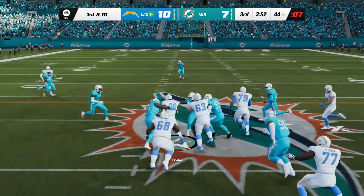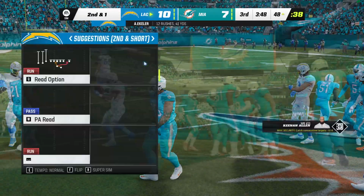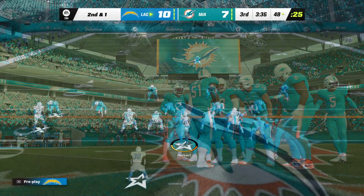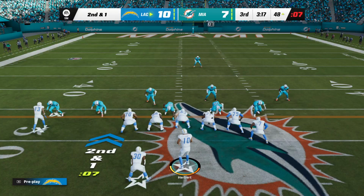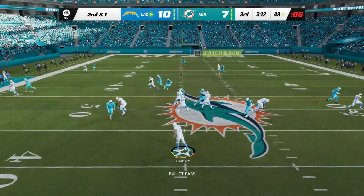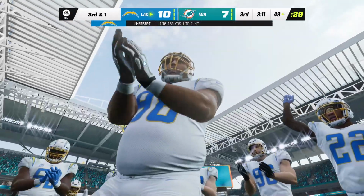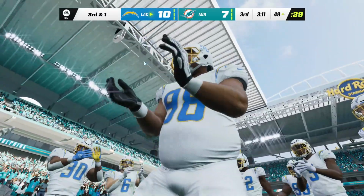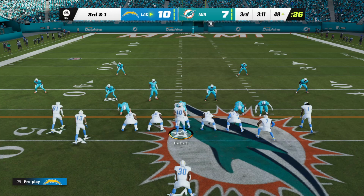A handoff, it's Eckler. And he's across midfield and into Miami territory. 41 yards on the ground for him so far. The previous run, good for 9. Here's 2nd and a yard. Off the play fake to Eckler, it's Herbert. And that is incomplete. A lot of force bearing down on him there. He could not hang on. It's 3rd down.